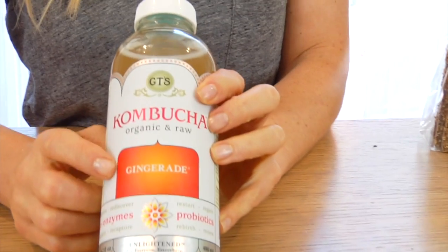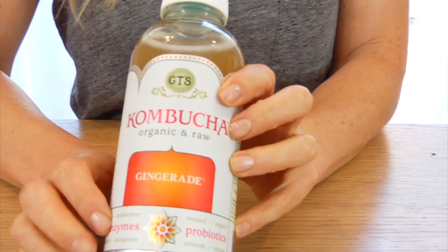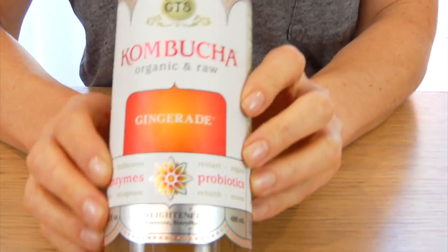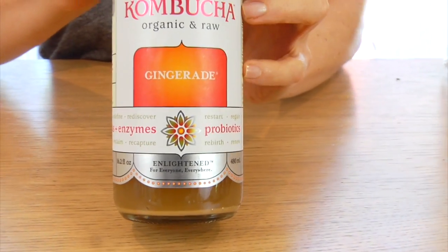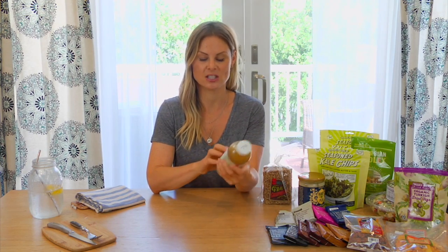And then last but not least, this snack is a drink. It's the organic and raw kombucha. So if you've never had kombucha before, it's a fermented tea and it has natural enzymes and probiotics in it. So it's really good for the gut, and it comes in a lot of different flavors. So this one is the ginger aid.